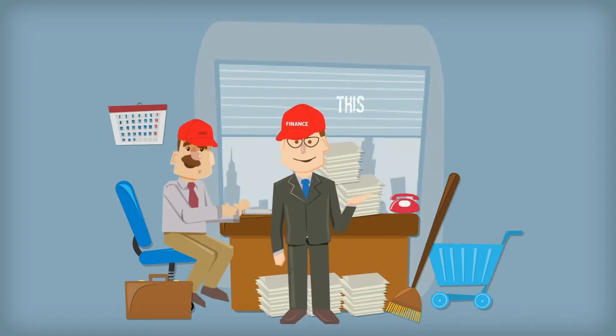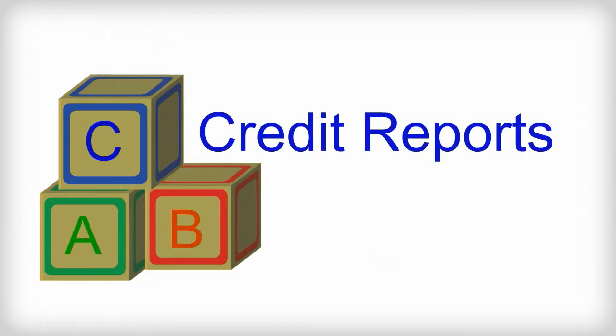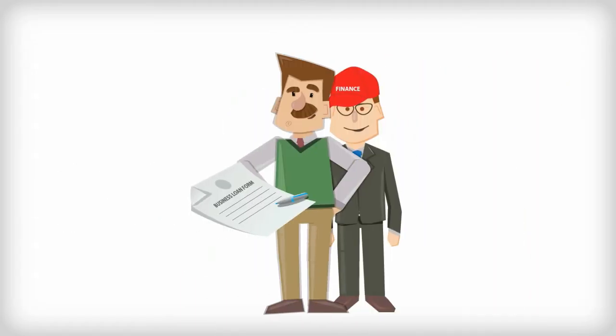Our certified advisors will guide you through our system. Prepare your business to pass the verification test lenders will put you through. Help you build your business credit reports. Create a financing blueprint identifying the best lenders for your business. And walk you through the application process, cutting out the guesswork.